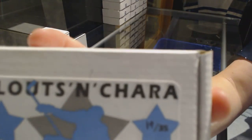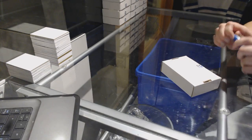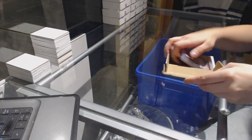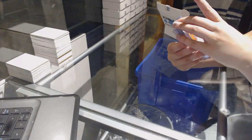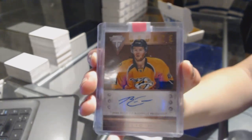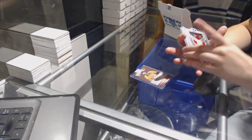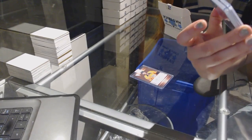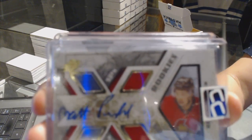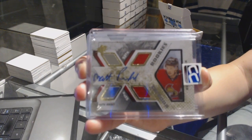To box 19, which belongs to Jay Raffi. We've got a Titanium Metallic Marks bronze auto, Ryan Ellis. Dual jersey auto from SPX of Matt Pumple. Matt Pumple, dual jersey SPX rookie auto.